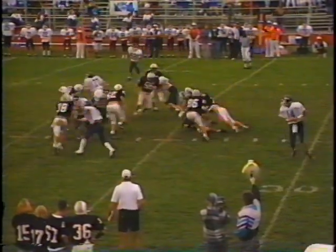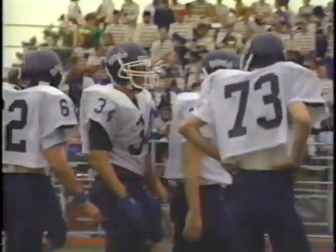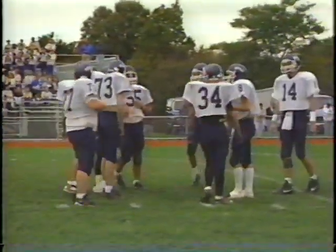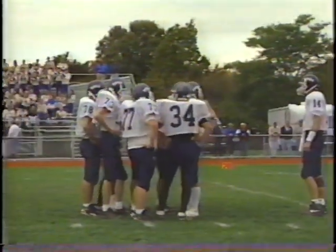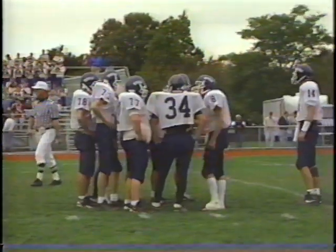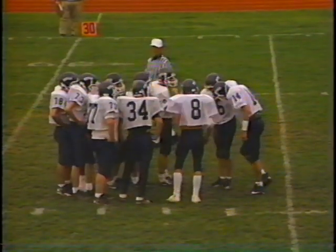Musty in motion. Counter give to Stewart, and boy, York Suburban just into the West York backfield. Andrew Lewis, Matt Stewart in on the tackle. And really, Craig, the wing T offense is predicated on blockers being able to hold their blocks, and it just appears as though West York's having a tough time doing that.